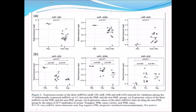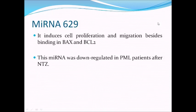Here we can see the relative expression of microRNA 320 in the PML group and non-PML group. Here the relative expression of microRNA 320B in PML and non-PML groups, and the expression of microRNA 629 in the PML group and non-PML group. All the representations with statistical significance. This microRNA induces B-cell proliferation and migration besides binding the BAX and BCL2 pathways. These molecules are very important to BCL activity. This microRNA was downregulated in PML patients after NTZ.